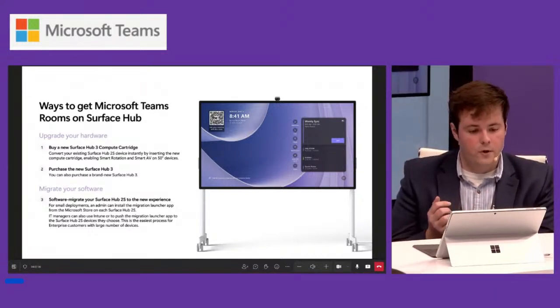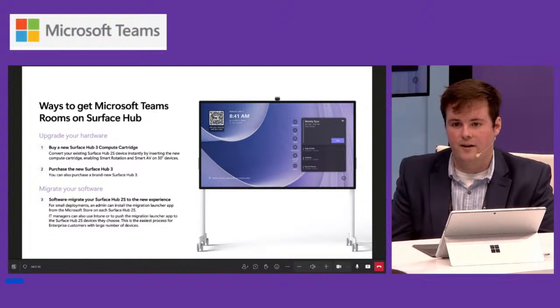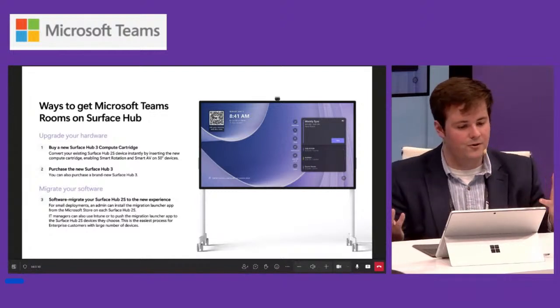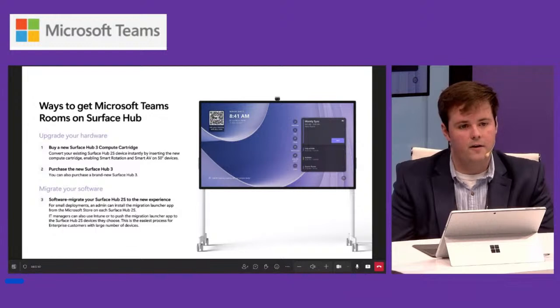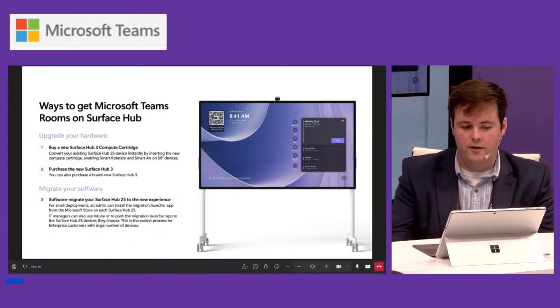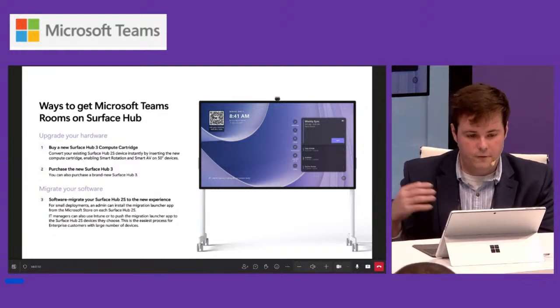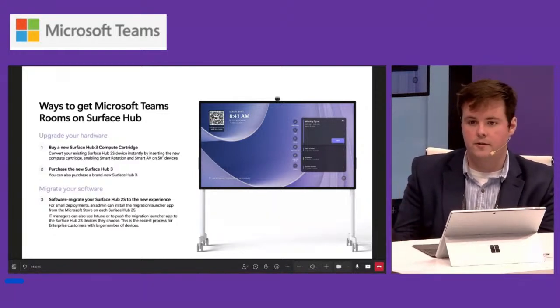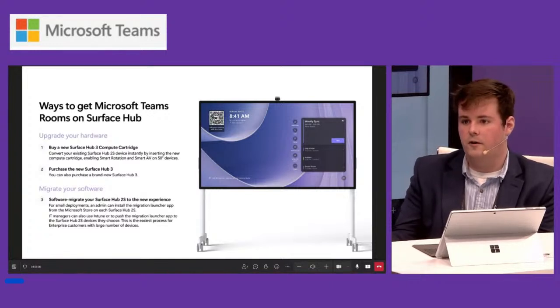If you are expanding your conferencing and you're looking at new devices, you can purchase a new Hub 3, of course. But another thing that we're very cognizant of is that you might just be looking to do a software migration. And so we actually do offer a free software migration for your Hub 2S that still allows you to have the same new features and capabilities that are existing on a Hub 3.